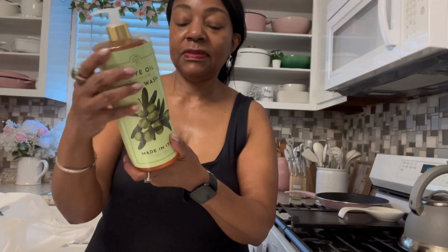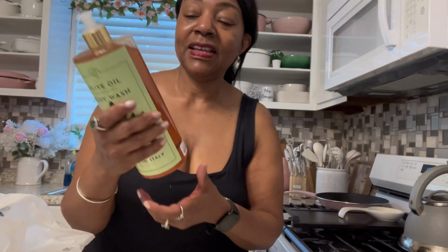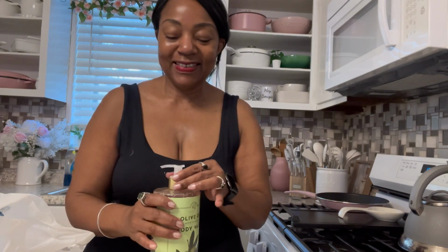Yeah, so it has some citrus. It's a big bottle too, and it was $5.99, and oh, it smells so good. Oh, look, some of it spilled out. Oh, it smells good. I can't wait to use this.